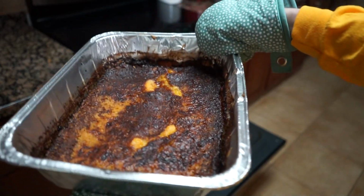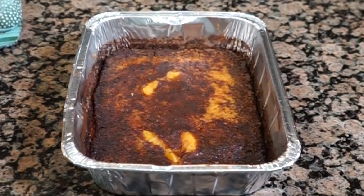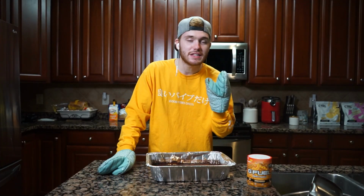I mean, it is looking a little brown. I'm not gonna lie. Okay, you know what? Fine, we're gonna roll with it. Maybe the recipe calls for it to be extra black on the top. I did everything like they said I did. I added all the proportions, baked it for the time they told me to bake it for. Maybe this won't taste bad.